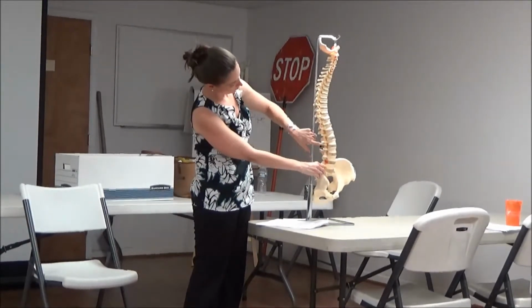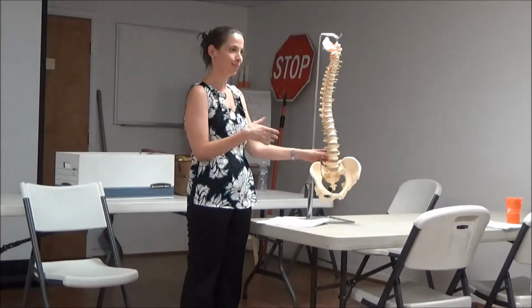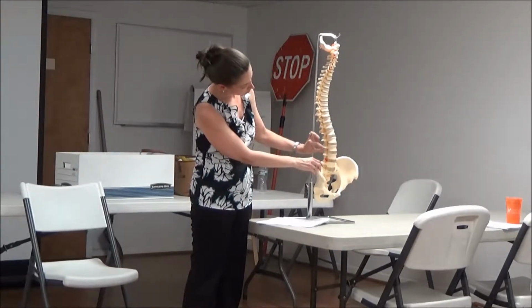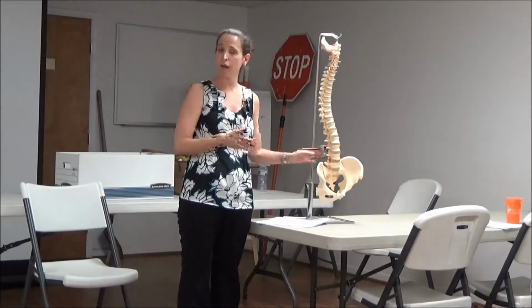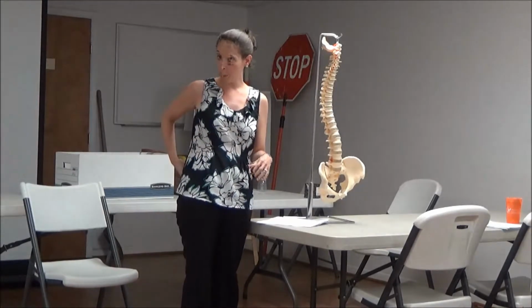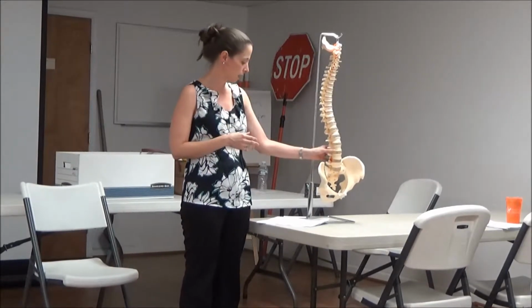Also, there are these little joints, which are called the facet joints. Those joints can develop arthritis over time because of good old-fashioned wear and tear. And again, that arthritis can take up the space where the nerves are. So when you run out of space for the nerves, then you can have what people often call a pinched nerve, where you're having back pain and then pain shooting down the leg, or sciatica. People often call it sciatica.